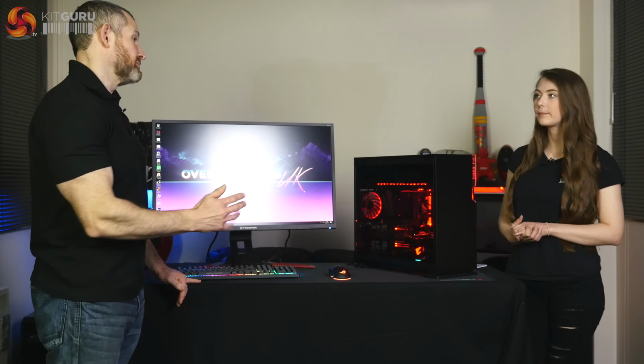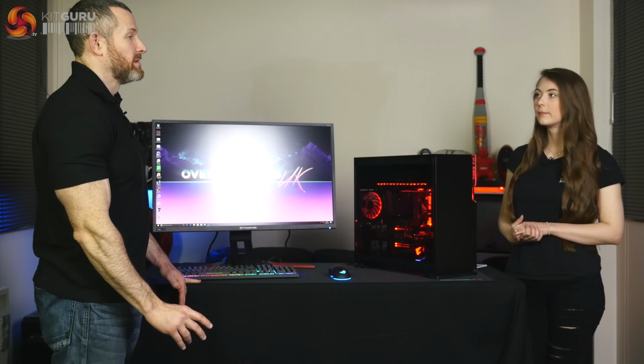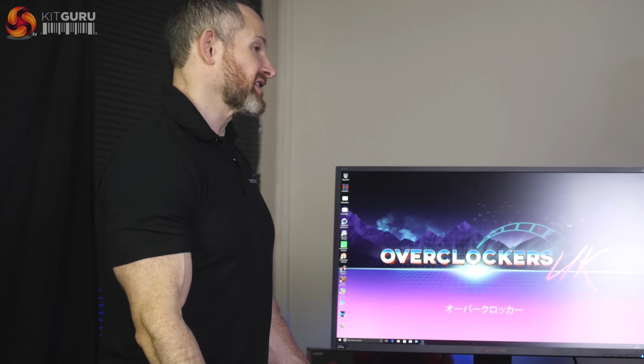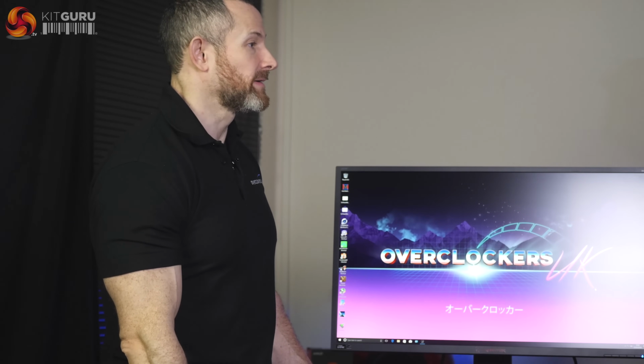Then if you're looking at motherboards, you have to get a Z370 on the mainstream platform or X299 on the Extreme platform, because these allow the overclocking adjustments that you want to make.